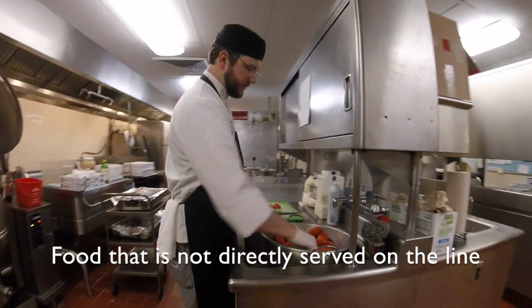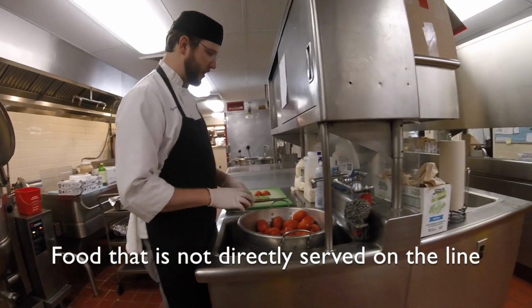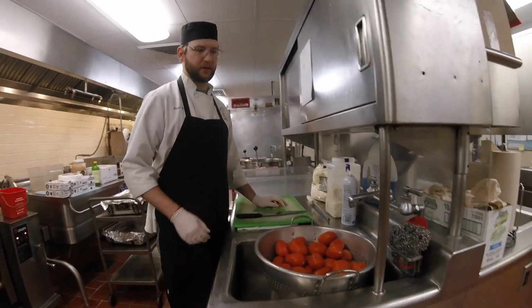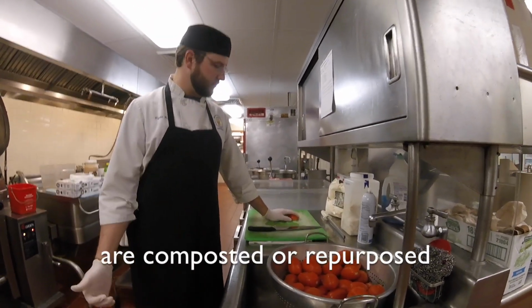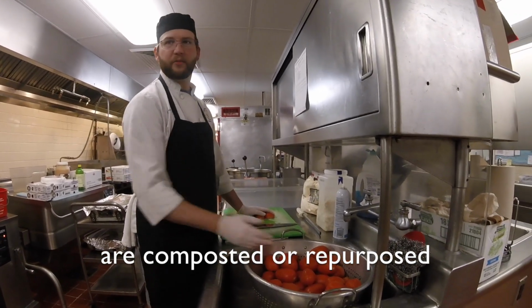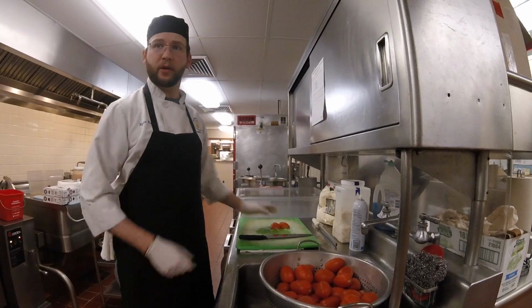Any little bits like end pieces that we have, any bad spots, we'll cut those out. They'll either get put into the compost bin or they'll be saved if they're actually good pieces for a stock, which will save all our vegetable scraps and peelings.